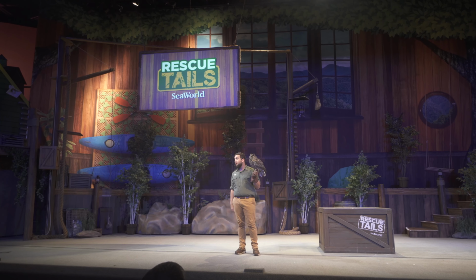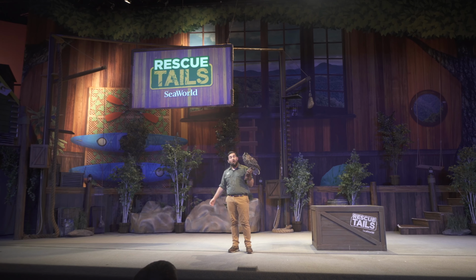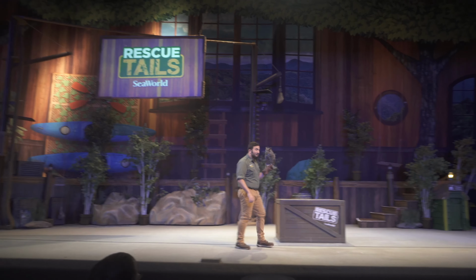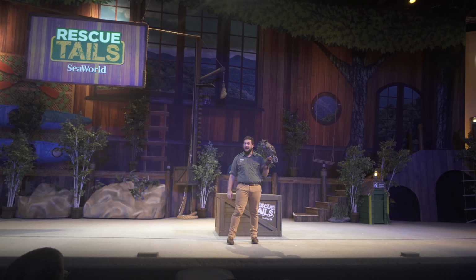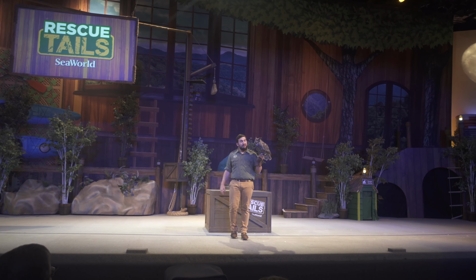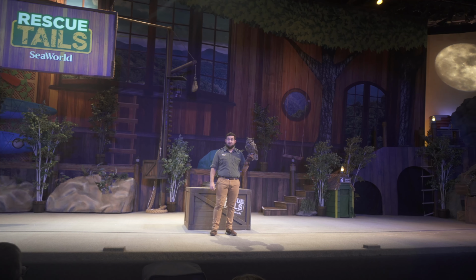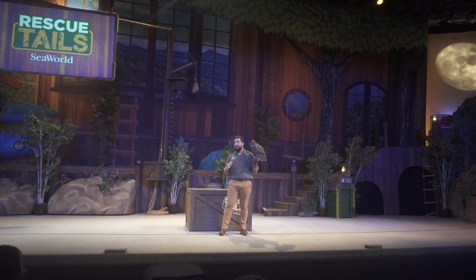But Nova here was flying free about 10 years ago when she made a big mistake and accidentally flew down in front of a car. The person couldn't stop and they hit this poor bird, shattering her left wing. But they very bravely scooped her up and took her to the UC Davis Raptor Center in California, where they saved her life.